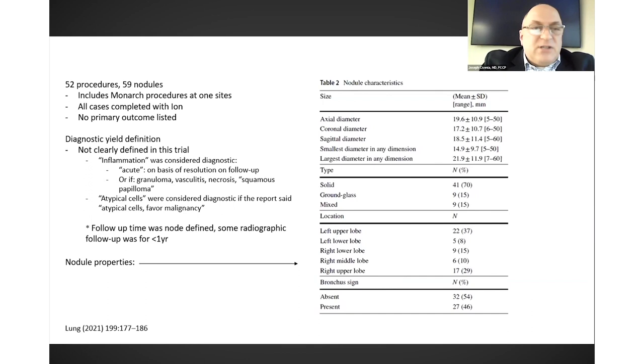Any inflammation was considered diagnostic. Atypical cells were also considered diagnostic if the report said atypical cells favor malignancy. So this is a pretty generous diagnostic yield definition. Follow-up time wasn't really defined, and there was some radiographic follow-up for less than a year. So looking at yield here, you kind of have to take it with a grain of salt.